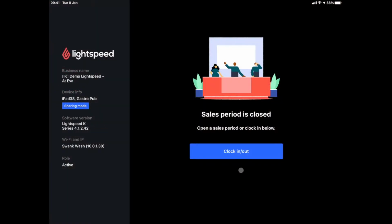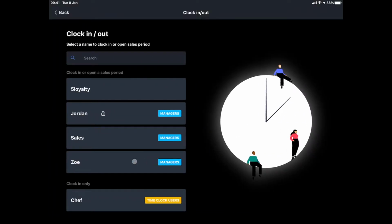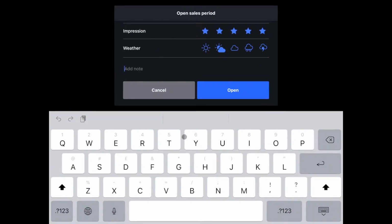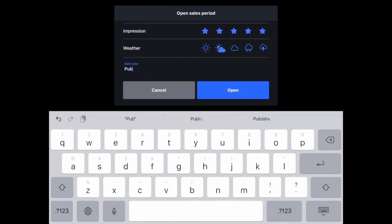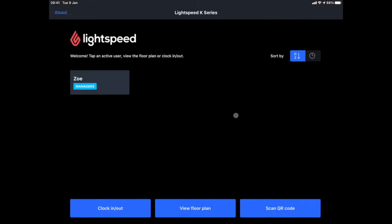We are on the opening screen and we will start our day. We need manager credentials to open our point of sale when we start the shift, so we can input the cash in our drawer, indicating the starting float, the current weather, and any shift notes. For example, if we would like to take a note of a public holiday that would probably affect the volume of sales, we can enter that here.